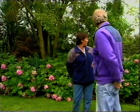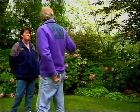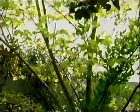I've got a potato vine over here I'm a bit worried about. It's running rampant through the golden elm. Well, the golden elm's a nice specimen there too. You've got to be a bit careful. It is a very invasive climber.